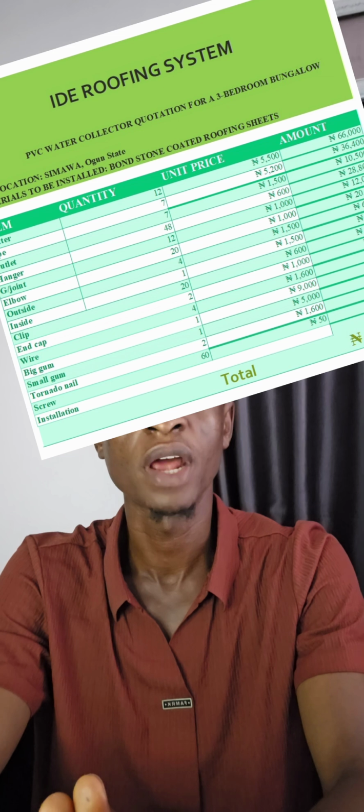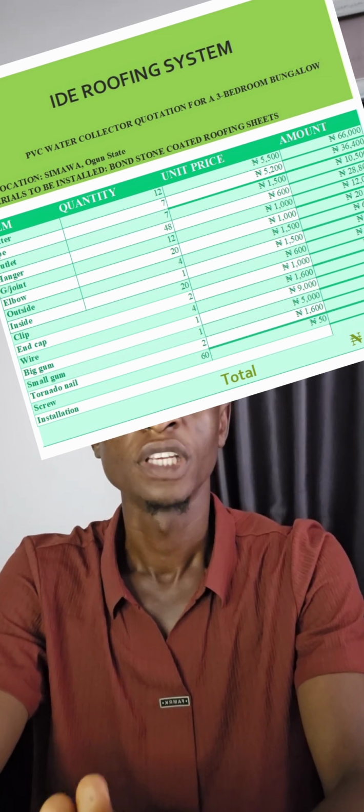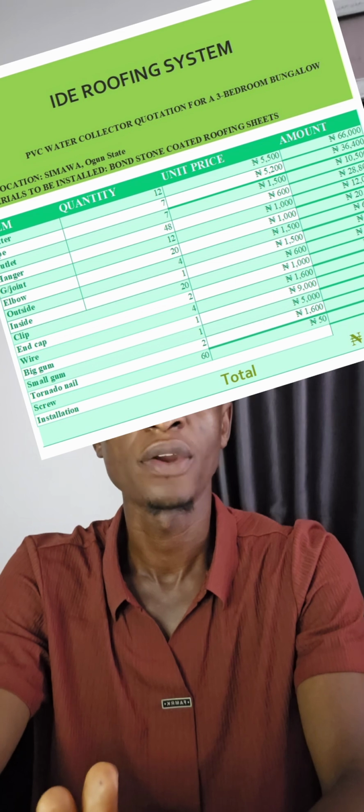Now, what about the water collector? The client, with installation and everything, spent 281,800 naira on the water collector. So this brings it to a total of 1,903,800. Let me verify. Okay, 1,903,600 was the total cost that the client spent on this project.